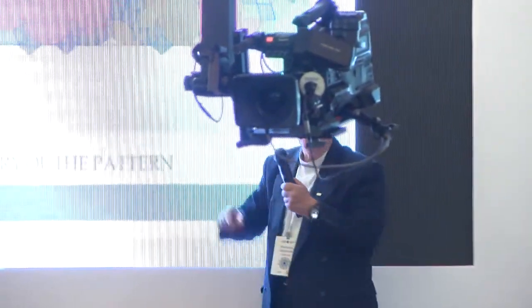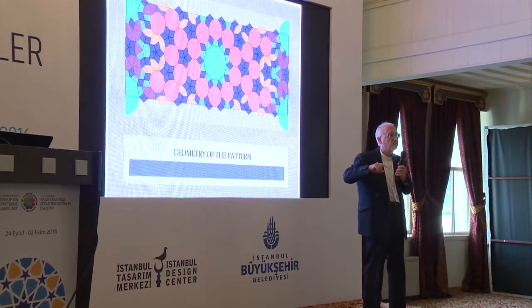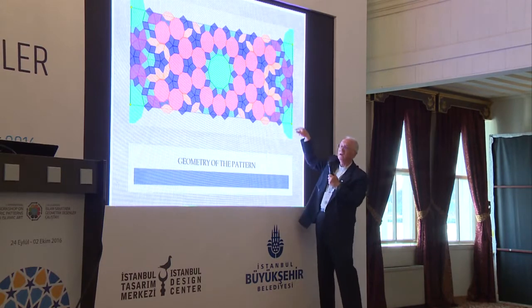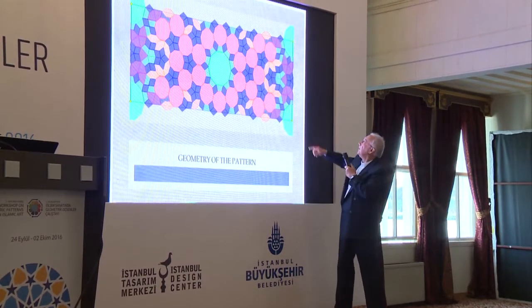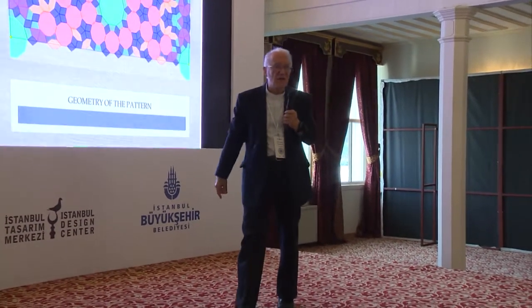Okay, and now we have the whole geometry, and here we have to look at this geometry from, let's say, a designing point of view. There are some strange things in this geometry. What is strange? First of all, if you look at this, each shape is cut by the edge of the ornament along its symmetry line. So here you're getting a long symmetry line, here a long symmetry line, here a long symmetry line. But there are places which are wrong. Which ones? This one here and the blue ones here. This is what normally doesn't happen.